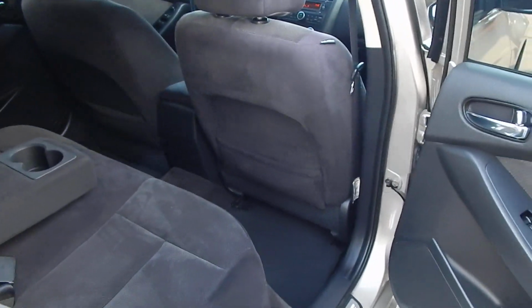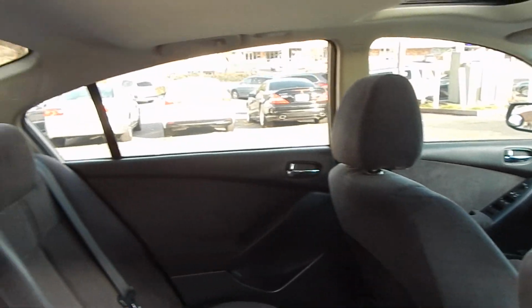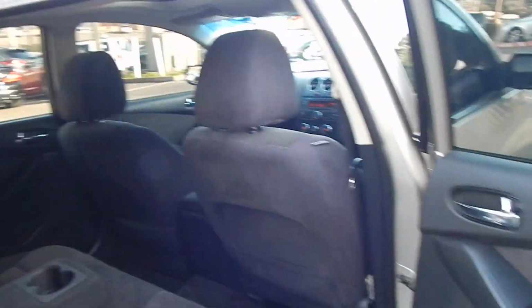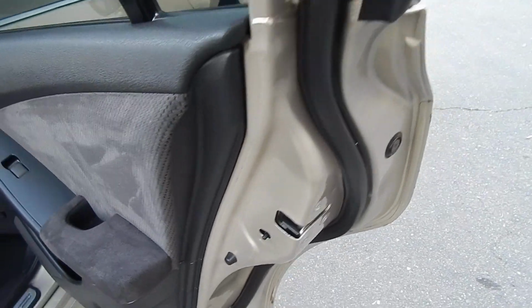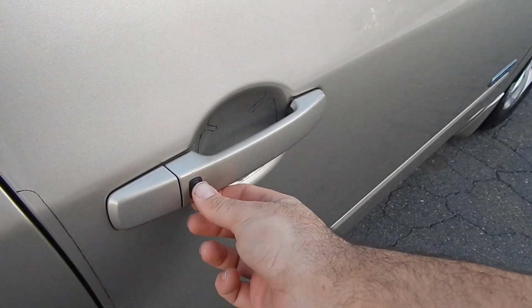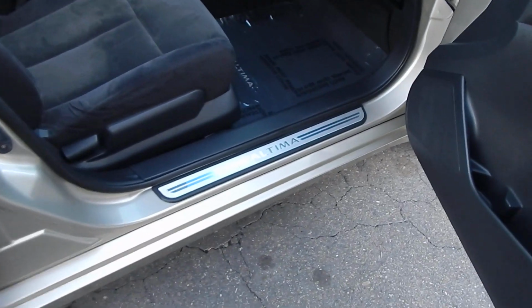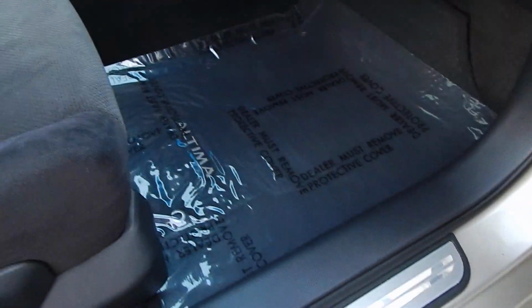Passenger side equally as impressive. Side airbags over here and side curtain airbags right on the A, B, and C pillars. Child safety locks are standard equipment. You also have the smart key access to be able to lock and unlock on both sides of the car, passenger and driver. Nissan Altima polished aluminum door sill.